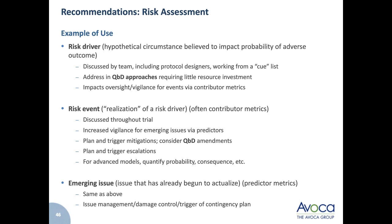Risk events, things that are actually starting to happen. Again, once those are defined, they can be discussed throughout the trial, influence vigilance, influence the planning and triggering of mitigations, influence possible amendments to things if now the level of risk is elevated by risk events starting to happen, and so on. Emerging issues, these are things, like I said, that are already actualizing in predictor metrics. Those can be addressed in just the typical issue management way, triggering contingency plans and so on.